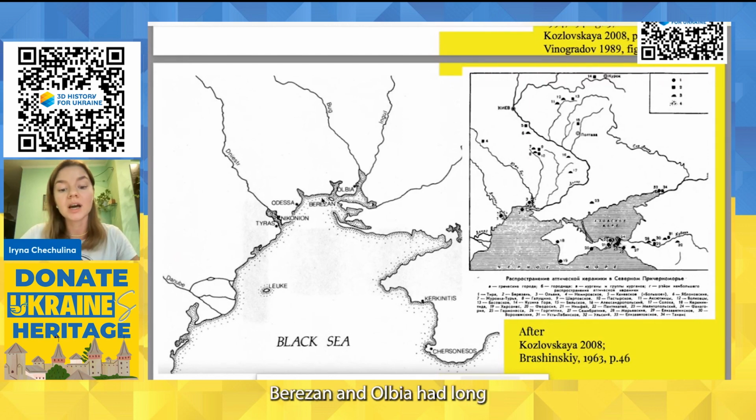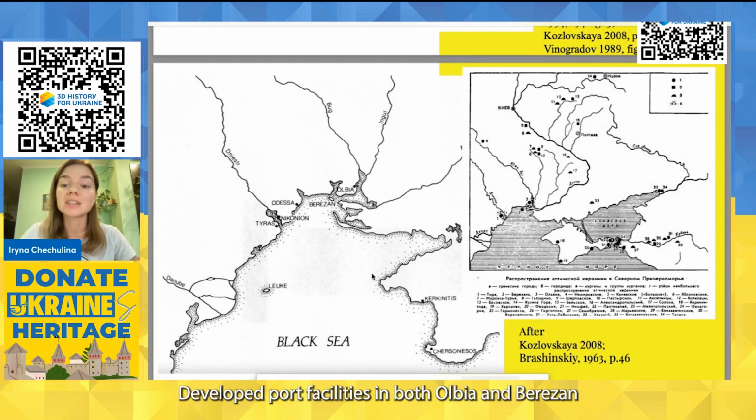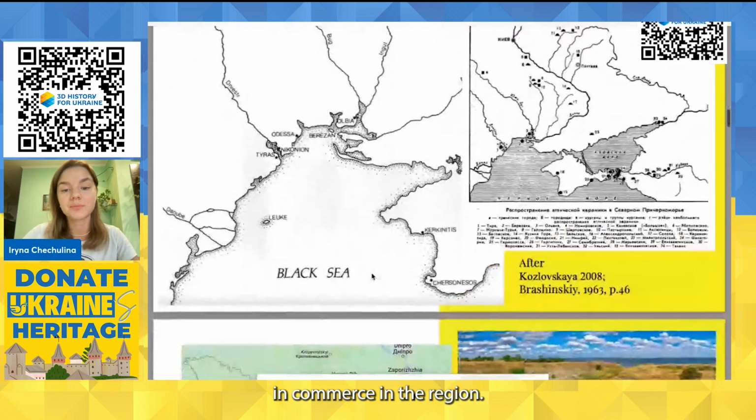Borysthenes and Olbia have long been important points on the way to the other ancient cities of the northern Black Sea, both as transit ports and as points of further distribution of goods. Developed port facilities in both Olbia and Borysthenes played an important role in commerce in the region.